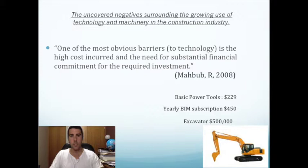Technology in the construction industry generally comes with a pretty hefty initial investment cost, with basic technologies such as electric circular saws starting at $229, ranging to yearly BIM subscriptions, which cost around $450, and anywhere up to $500,000 for a top of the range excavator. As well as these high initial investment costs, technology brings with it high running costs, usually in the form of electricity or petrol, which results in an increase in the total cost of a project. A company adopting this method to increase its productivity is ultimately aiming at completing more projects within the same time frame and disregarding the cost increase.